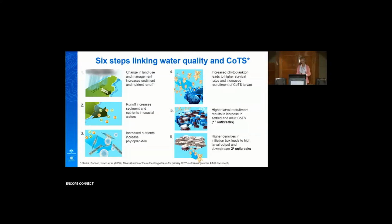Now, I should acknowledge my colleagues at AIMS. This diagram was led by Sven, together with Barbara Robson, myself, and a few other colleagues, to get a structured understanding of how this may work. We developed this a couple of years ago and then structured our thinking around what are still the key gaps in research. A lot of those have also been identified and articulated in the SIP program, as you would have heard yesterday.